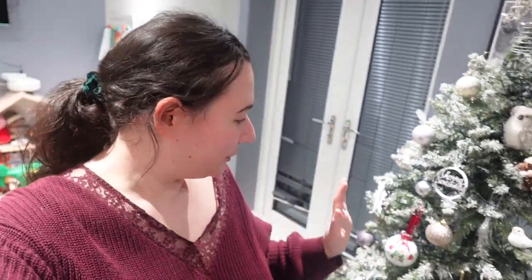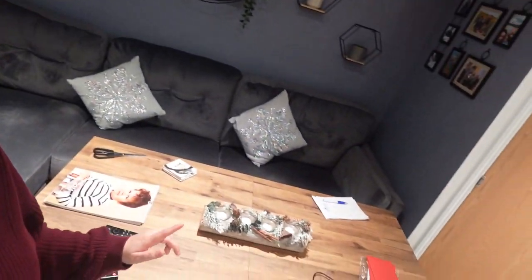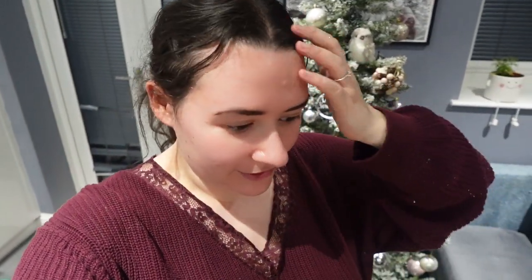Okay, it is 8:40 and I think I'm pretty much done with the tree. Haven't got the lights on because I need to find an extension cable, but I've got all the decorations on. I'm happy with it. I've got my little Christmas cushions out. I've got a Yule log centerpiece thing. So I've got all the decorations out that I'm going to put out for now. I have a few other bits that I will put out over the coming week, but the tree was the main thing, so that's all up and I'm really happy with it.